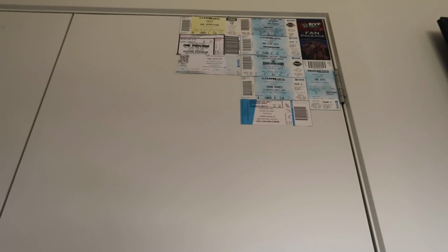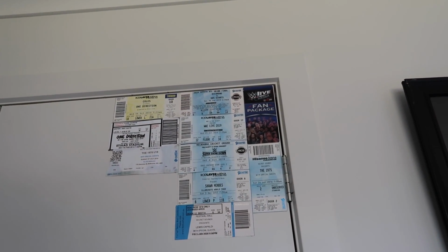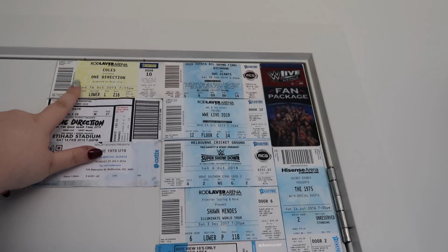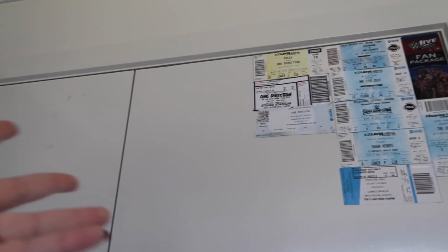Also on my wardrobe, I forgot to mention that I have my tickets. So I have wrestling, the grand final I got to go to, Shawn Mendes, 1975, Lewis Capaldi, and my One Direction. This was my first ever concert and I still have the ticket, which is literally crazy, from 2013. That is my little cupboard area.